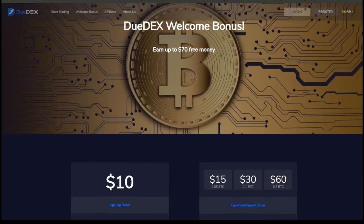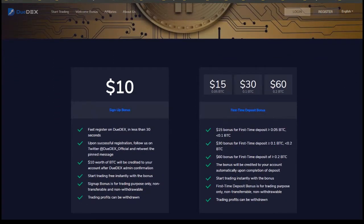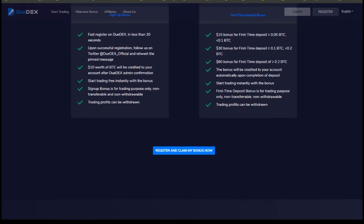So they also have a bonus sign up program as well. If you sign up, you get a $10 bonus. Registration on DueDEX is fast, less than 30 seconds, and no KYC. That is something to keep in mind. No need for VPN or anything like that. Upon successful registration, all you have to do is follow them on Twitter and retweet the pinned message, and the $10 worth of Bitcoin will be credited to your account after a DueDEX admin confirms it. The sign up bonus is for trading purposes only, non-transferable and non-withdrawable.